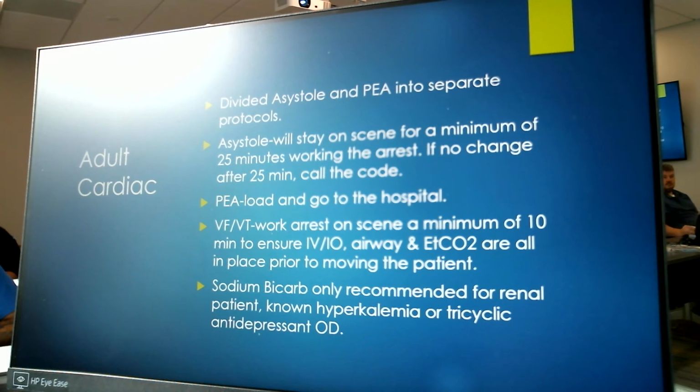PEA, we're going to load and go to the hospital. We're going to take our time. We're not going to rush, right? But we're going to get them to the hospital, because there's a whole lot of things that they can do at the hospital that we cannot do to correct those H's and T's. VFib, VTach, we're going to work them on scene for about 10 minutes while we make sure we have an IV or IO, we have an airway established and end-tidal, and everything is in place before we move the patient.